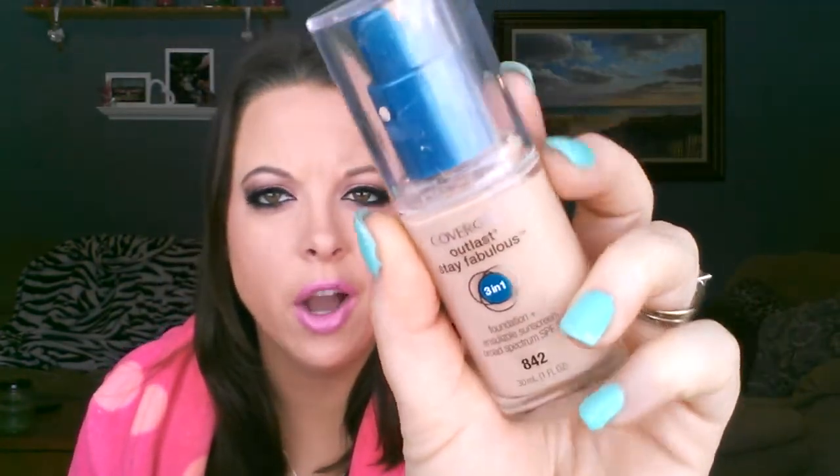This is my go-to, my holy grail. This is my 4th bottle of this, actually, and I will probably continue repurchasing it as long as they keep the formula the exact same, because I really like this stuff.